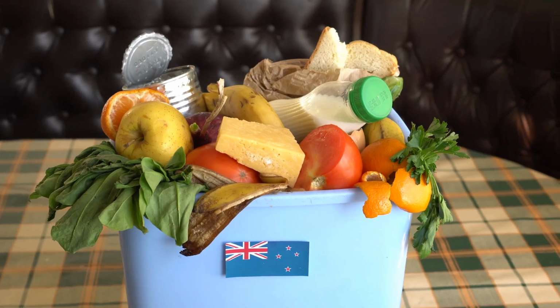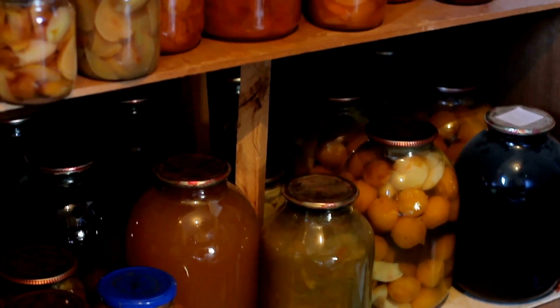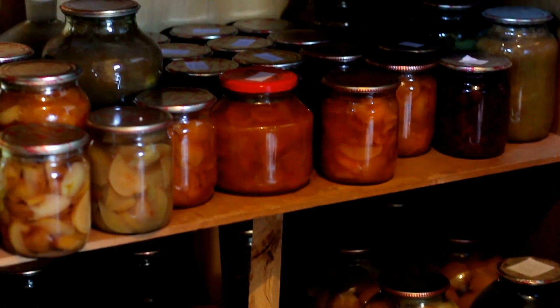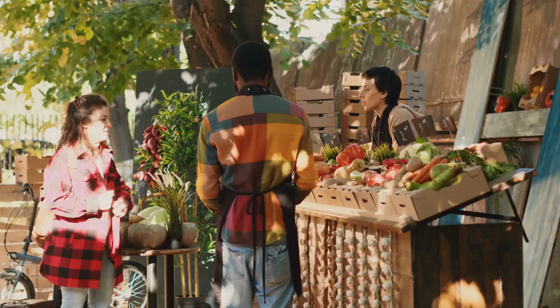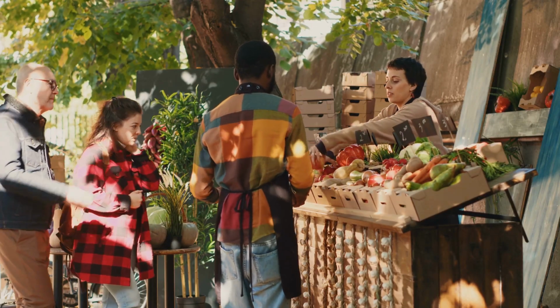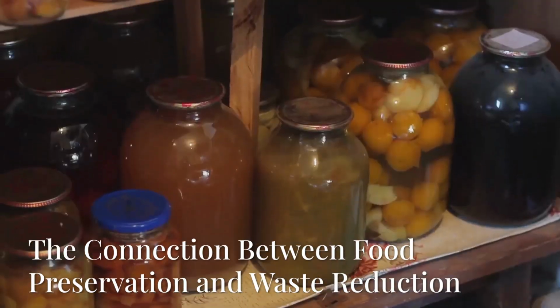Minimizing food waste through preservation, a sustainable approach. Food preservation is not just about prolonging the shelf life of our favorite edibles. It's also a powerful tool in the fight against food waste. Preservation practices promote sustainability and resourcefulness by reducing food loss and its environmental impact.